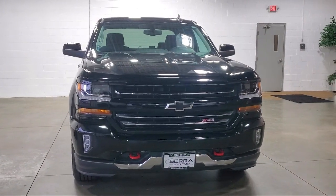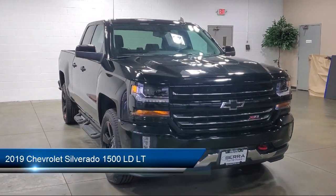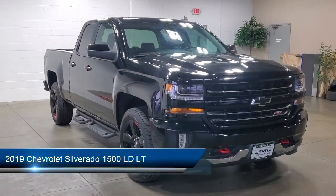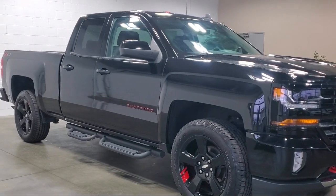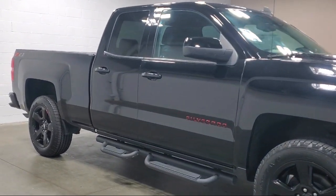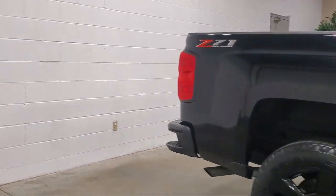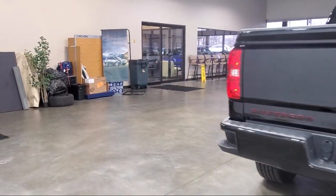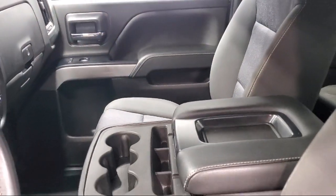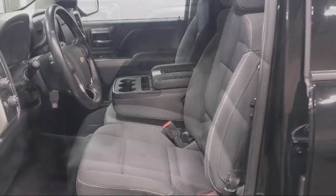It comes equipped with OnStar and Chevrolet Connect Emergency Communication System, leather-wrapped steering wheel, rear-view camera, Chevrolet Connected Access, keyless entry, HD radio, Sirius XM satellite radio, Chevrolet 4G LTE, OnStar and Chevrolet Connected Services capable, heated door mirrors, and has less than 35,000 miles on the odometer.